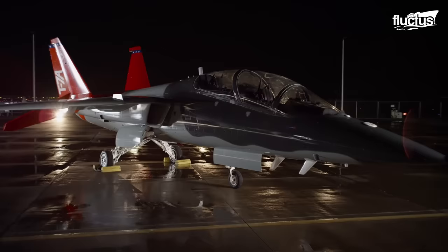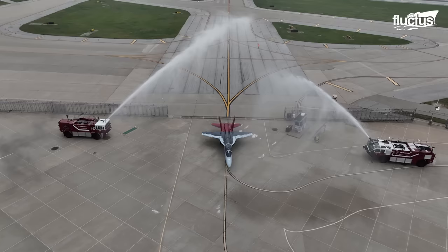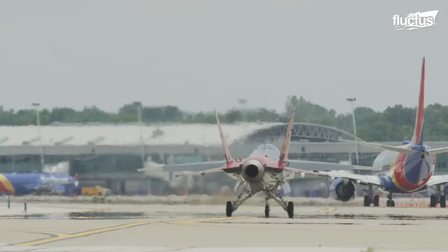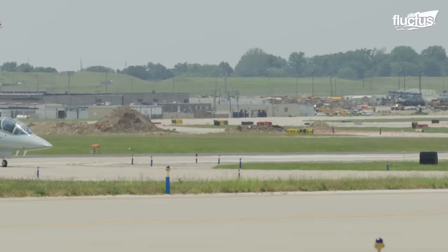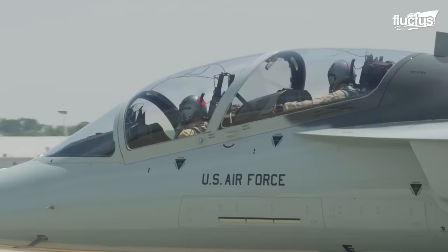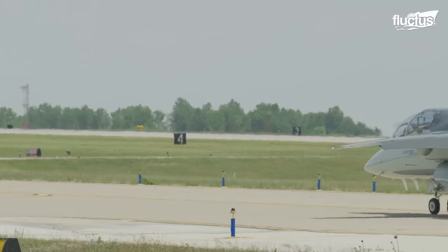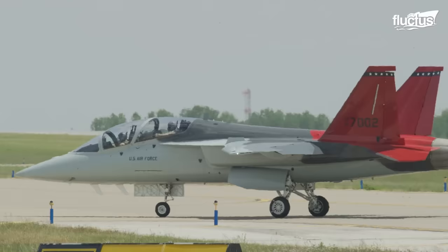The T-7A Red Hawk is an all-new advanced trainer, planned to enter service in the near future. Manufactured by Boeing and Saab, the Red Hawk is about to replace the Northrop T-38 Talon as the most advanced supersonic jet trainer. The aircraft is brimming with synthetic training capabilities, backed by augmented reality, virtual reality, and artificial intelligence.